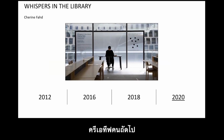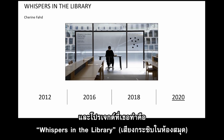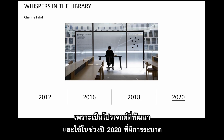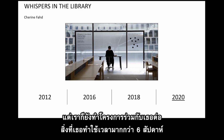Our next creative, and this is the point where we move to more of an engagement aspect with our Creative in Residence program, is Shireen Fard, and her project was called Whispers in the Library. This one was an interesting one because it was developed and delivered in 2020 during COVID. During this time, Shireen herself lost a lot of work because as a creative, all of the work got cancelled, but we continued the program with her.